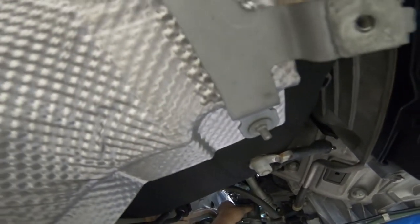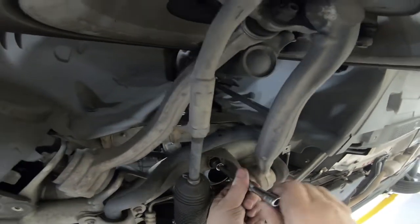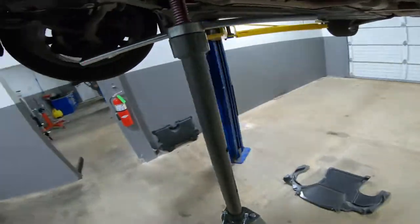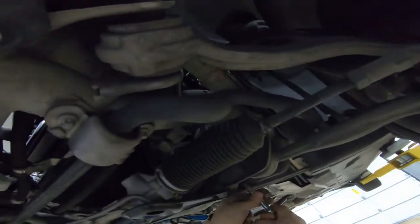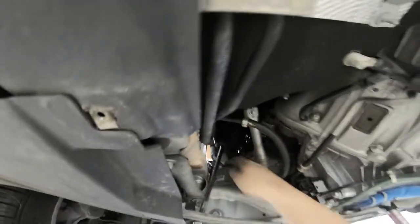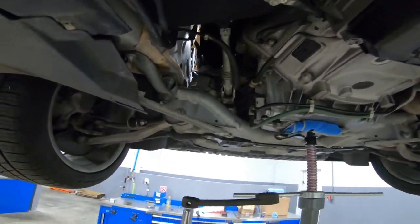This is the part where you have to be real careful. You want to make sure this mount is loose and loose up here so you can get all the bolts in. And what an excellent tool. Okay, now for the other side.